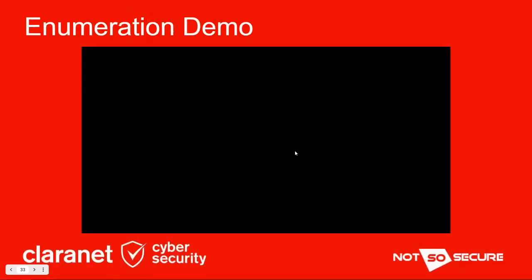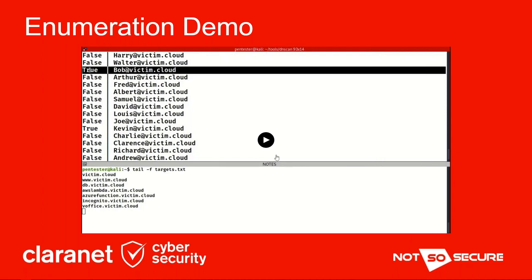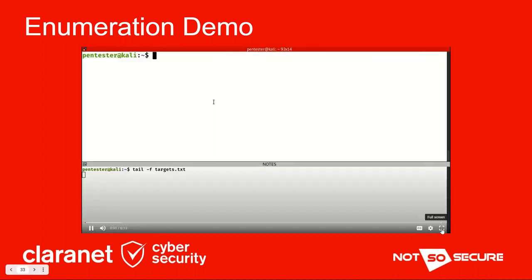Here we can see that I'm just using dig to find a list. Well, first of all, find the name server attached to my target. My target in this case is victim.cloud, and I want to know the name server that's responsible for this domain. And I've got DNS 1 and 2, both over at registrarservices.com.